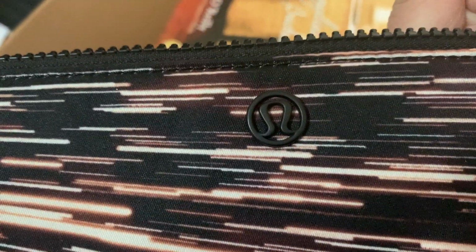All right, the next thing I pull out of here is a Lululemon wristlet. It's called a goodie bag. And I love this. I love the colors. I just never used it. One of my good friends gave it to me.